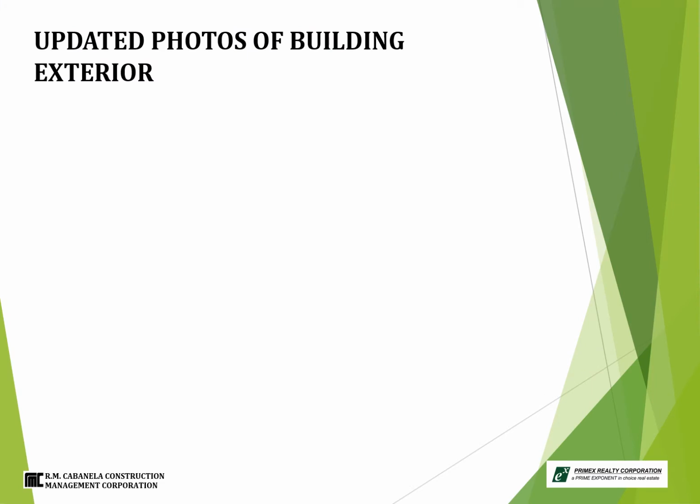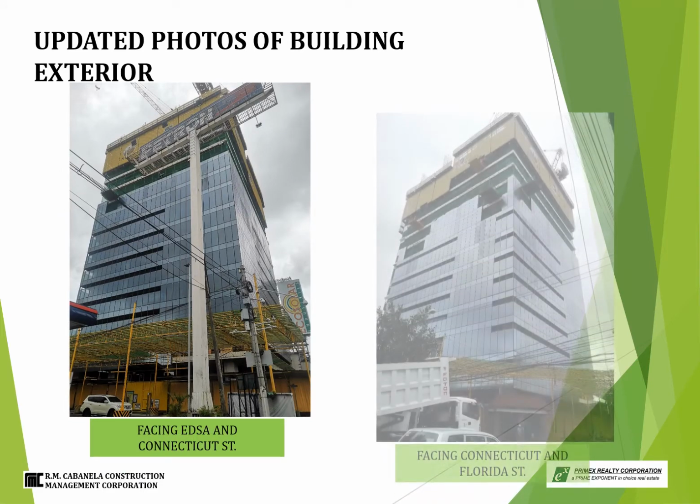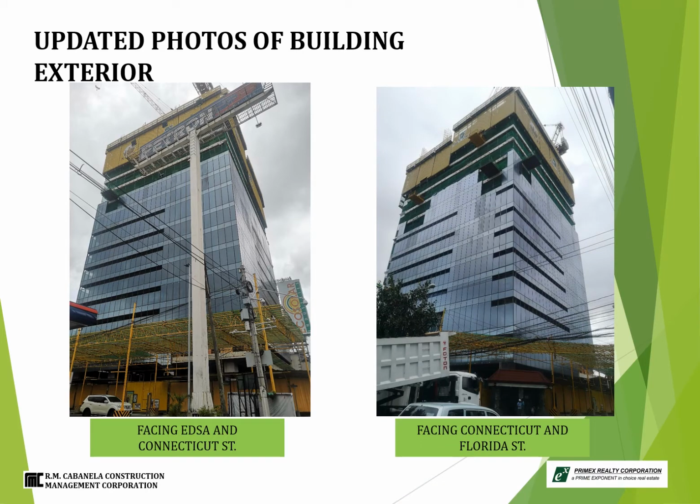First, we bring you the updated photos of the building exterior. On the left screen is shown the facade at Saw and Connecticut Street. And on the other side, the elevation of Connecticut Street and Florida Street.